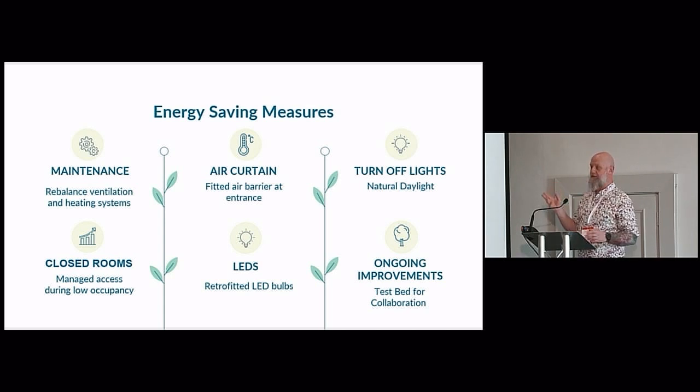He rebalanced the ventilation and the heating system, something that had never been done in the building. So some rooms were freezing cold, some were really warm. He fitted new valves, he fitted smart systems. And then we did simple things like turning off lights during the summertime when we don't particularly need them, removing or changing how things were wired up so that we could isolate certain sections of the building because they were all on or all off at one stage.